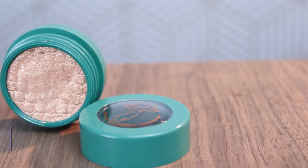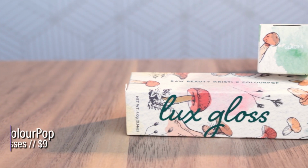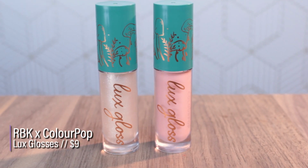And then I got both lip glosses that she came out with. One shade is Wildflower and the other is Glacier. One's a very pretty peachy pink and the other one is an icy champagne color, and those each retailed for $9. So I have you nice and up close here. I have yet to open these. I know nothing about what they look like. I mean, of course, I watched her video, so I know what they look like, but I haven't opened them in person yet. So here's an up close look at the palette.